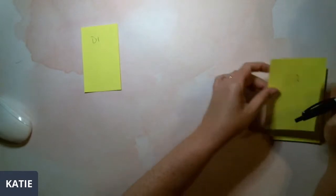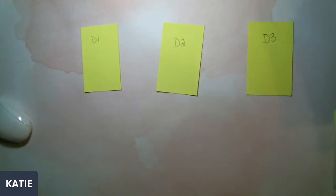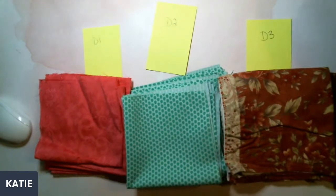All right, here we go. All the 12 by 12s are a dollar. They are part of the buy two, get one free. Hold on. I just have to figure out what I did here because I just grabbed D1, 2, and 3 stacks here. D1. D2. And D3. Okay, let me see what I have here.